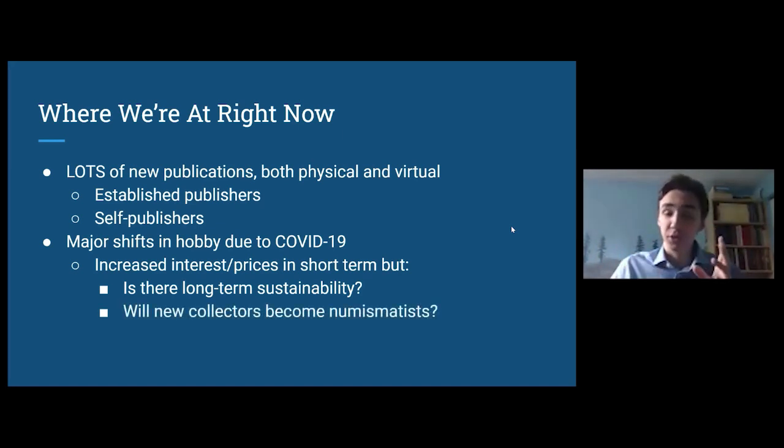Also, there's the uncertainty of whether these new collectors will become numismatists, right? There's that bar between being a casual collector who's kind of surface level, maybe more profit oriented, and then becoming more of a numismatist, right? Kind of that more scholarly side of the hobby. Will they make that translation over? And that will have ramifications as well in terms of both the literature market, but also just how our hobby adapts and shifts, and that will also play into your reference library.